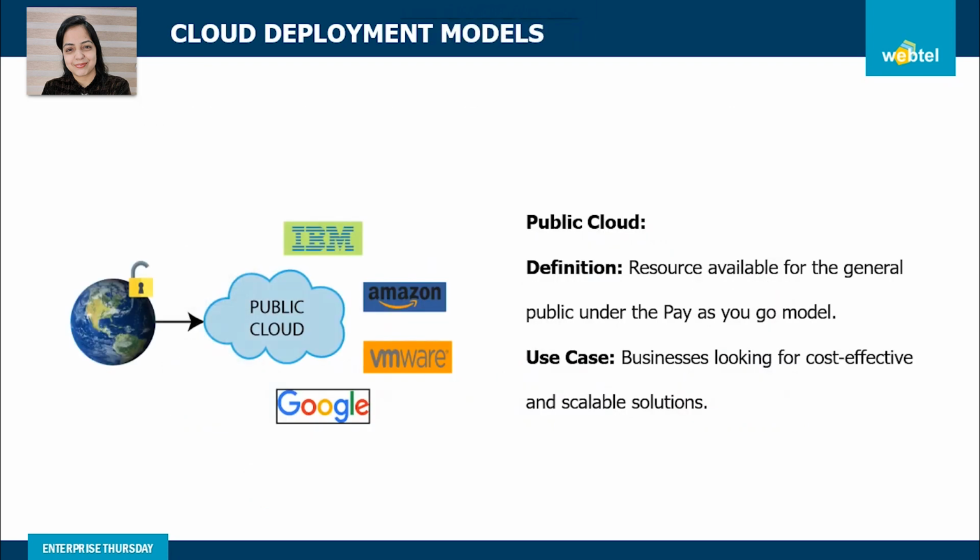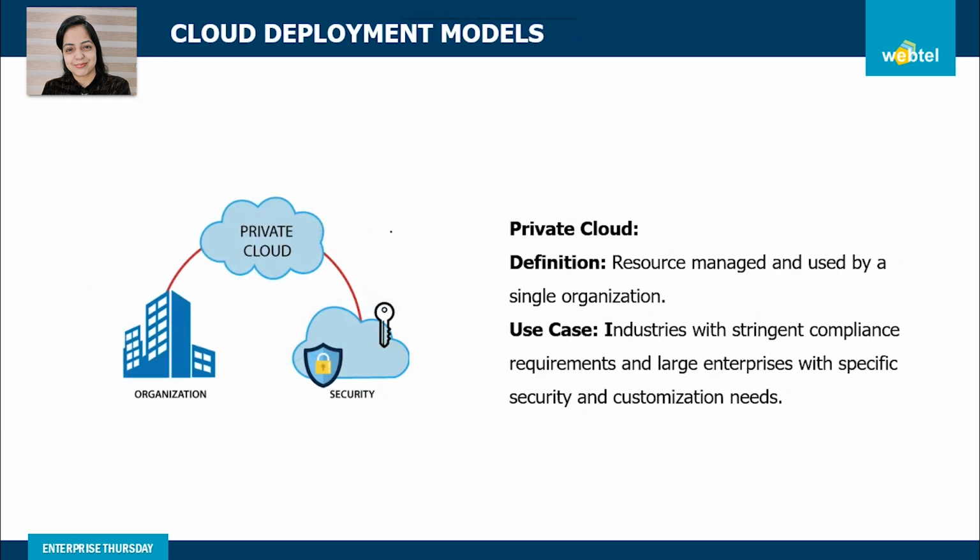So our first model is public cloud. As the name suggests, these are computing services offered by third-party providers over the public internet, making them available to anyone who wants to use or purchase them. This type of public cloud is used by businesses that are looking for cost-effective and scalable solutions.